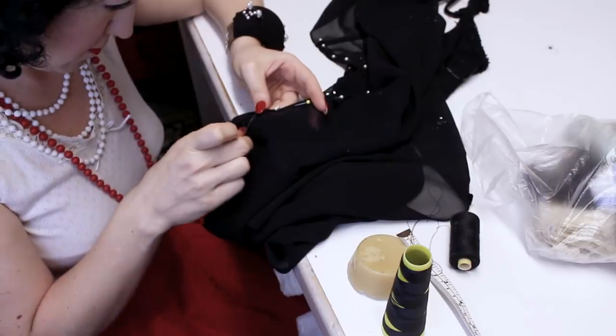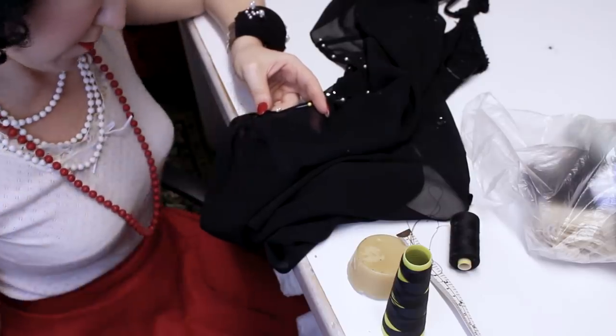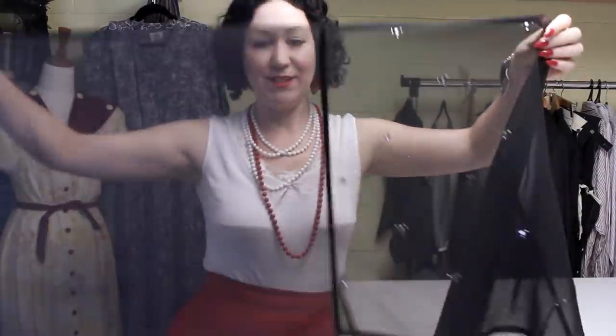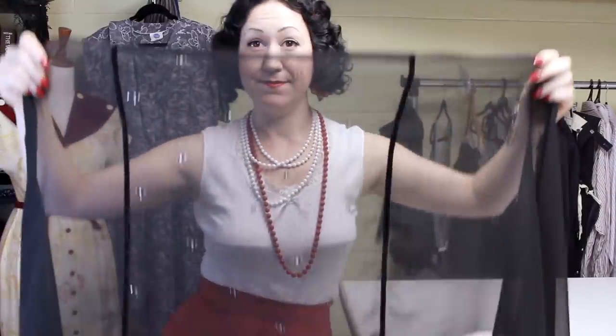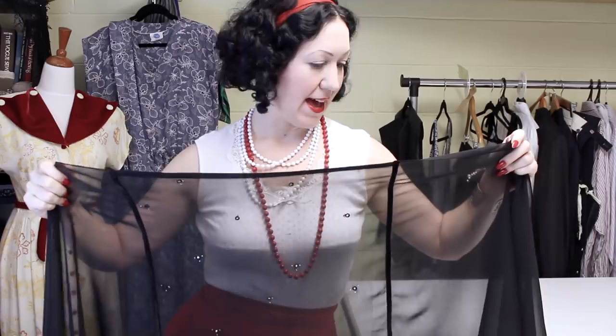I'm doing teeny, tiny little stitches here on this one. So I have successfully now just made a larger rectangle piece. That's it. And well, what do we do now?